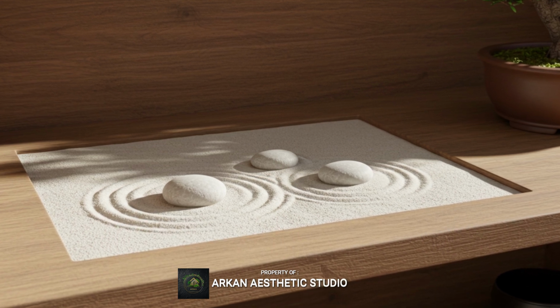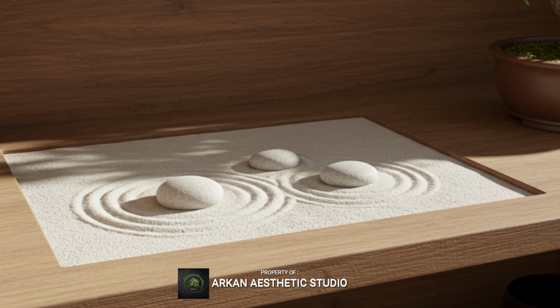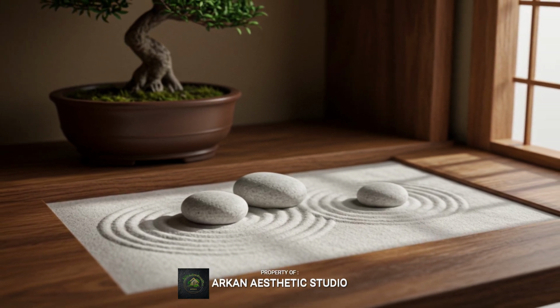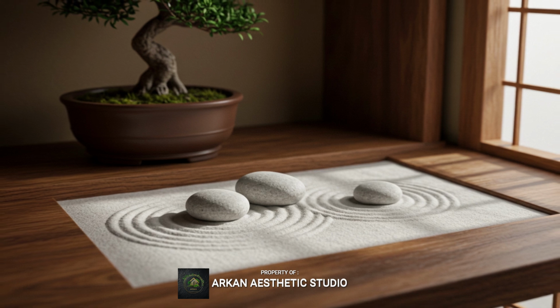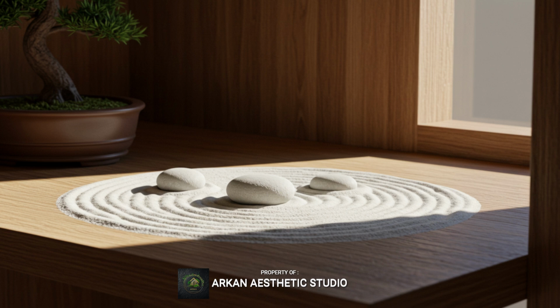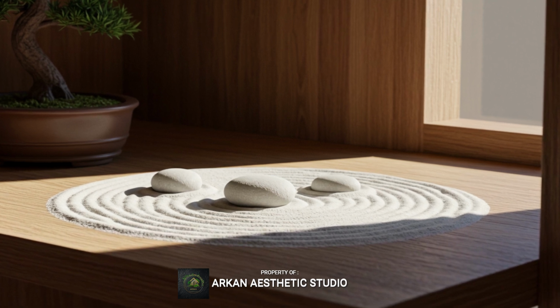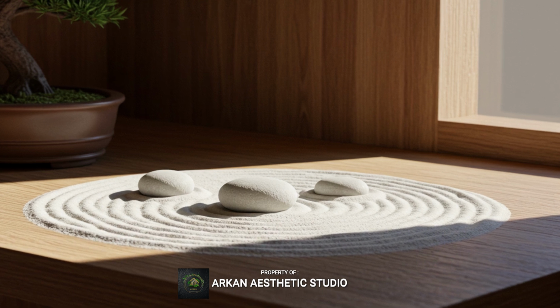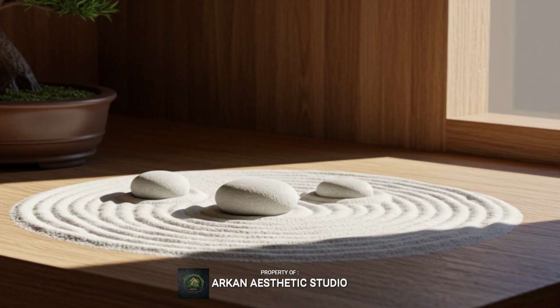Let the morning light illuminate your shelf. Place a few stones, smooth and honest, into soft sand. Arrange them beside a bonsai or a treasured object. Watch how the curves of your rake bring patterns to life, much like ripples in still water. There's no need for perfection. The beauty lies in the moment of making.